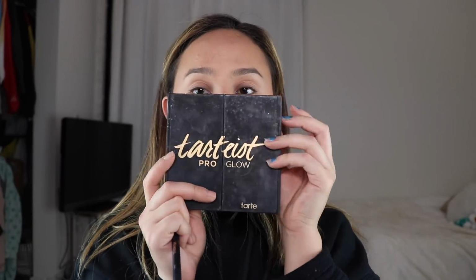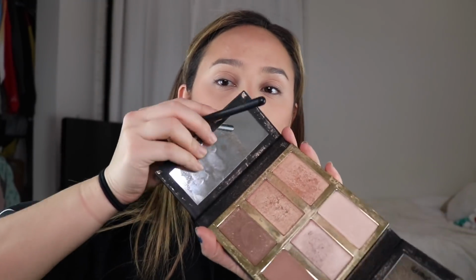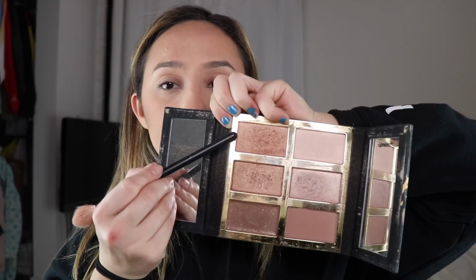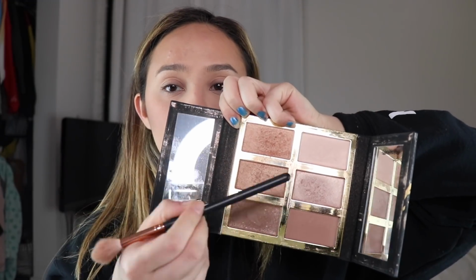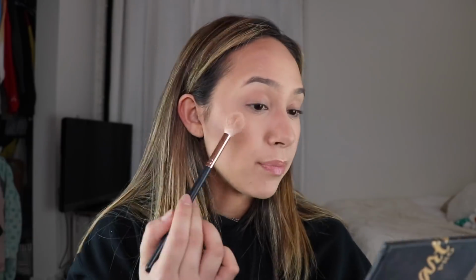So now I like to get my highlight. I'm taking the Tarte's Pro Glow palette and, okay, I mix. Okay, all right, this is gonna be an issue. I mix this color, and that color. I mix all these three together and I apply that to the top of my cheekbones. Because why not? More highlight, the better. Oh, and I'm taking the Morphe R38 brush and applying it with that. Okay.